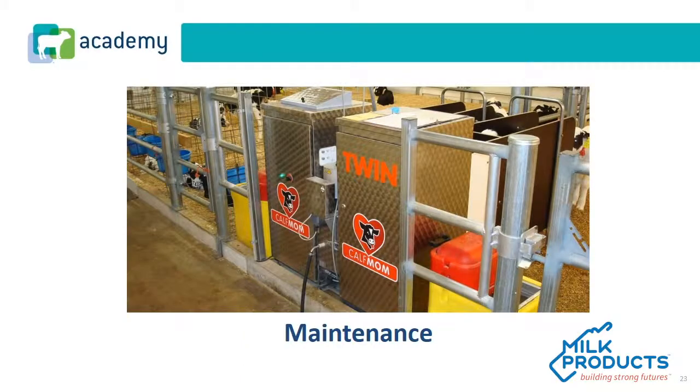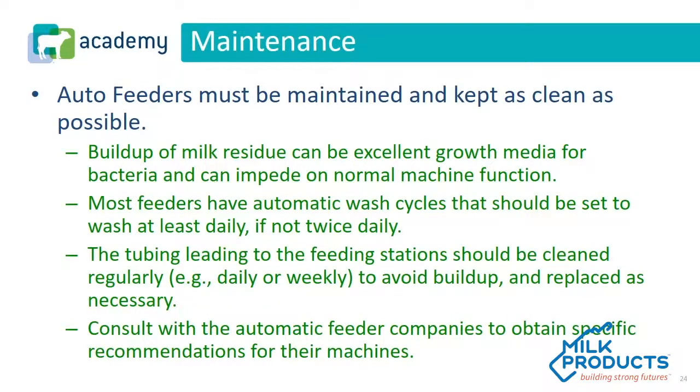So with any piece of equipment, maintenance becomes a key feature and a critical part of management of the automatic calf feeder. The key part of maintenance on an auto feeder is being able to keep the machine clean. All of the components of the machine that are in contact with either the milk powder or the liquid milk need to be monitored and cleaned on a daily basis. Milk residue is an excellent growth media for bacteria, and as this milk residue can build up, it can actually cause the machine not to function properly.